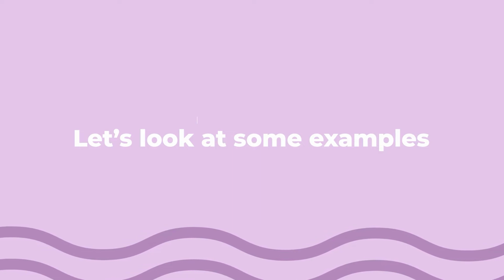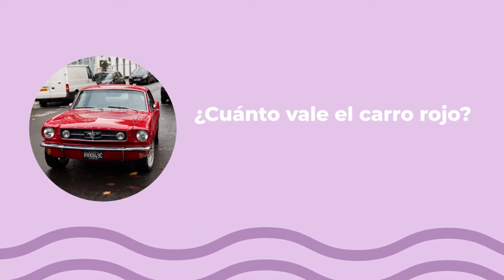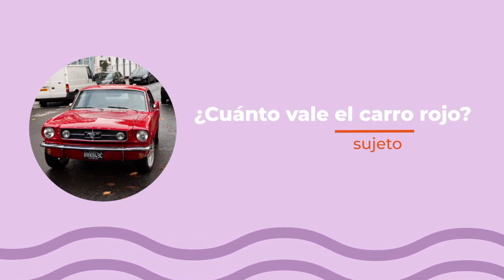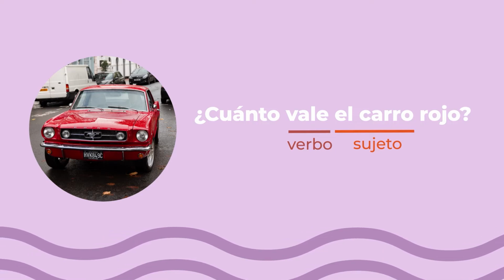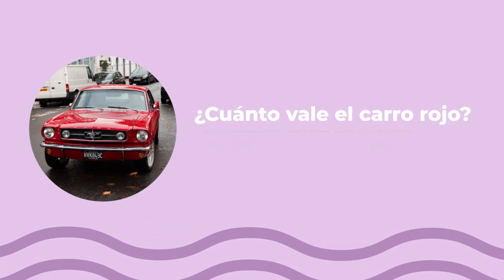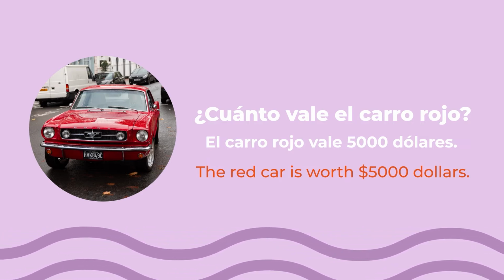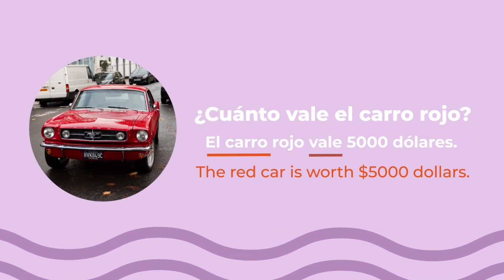Vamos a ver unos ejemplos más. ¿Cuánto vale el carro rojo? ¿Cuál es el sujeto? El carro. ¿Y el verbo? Vale. ¿Y nuestro question word? ¿Cuánto? Excelente. Now let's look at a possible response. El carro rojo vale $5,000. The red car is worth $5,000, or the red car costs $5,000. Here our subject is el carro and our verb is vale.